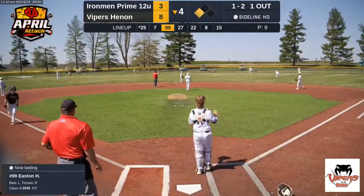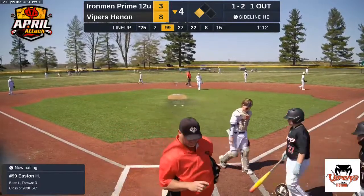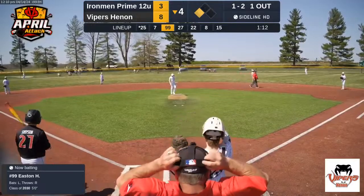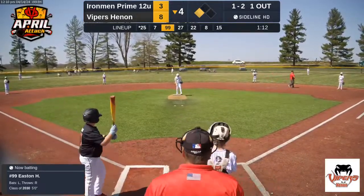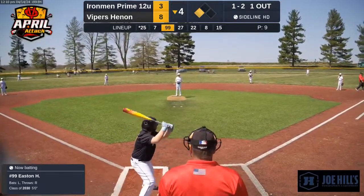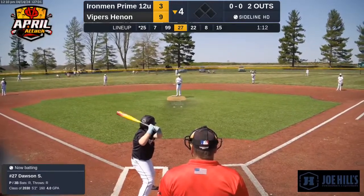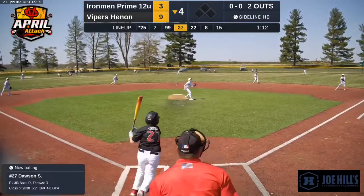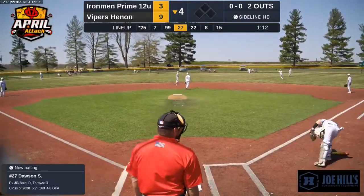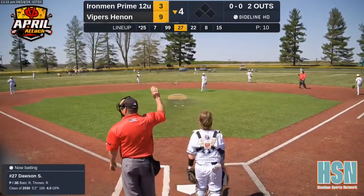Easton slugged that one pretty hard all the way back to the fence. He's going to get an RBI. Nothing to be ashamed of on that hit. He scored the run. Dawson Simpson is 1-2. Easton hit that ball hard, too. All the way back to the fence. Dawson hits it. Oh, right fielder drops it. Dawson Simpson makes it to first.